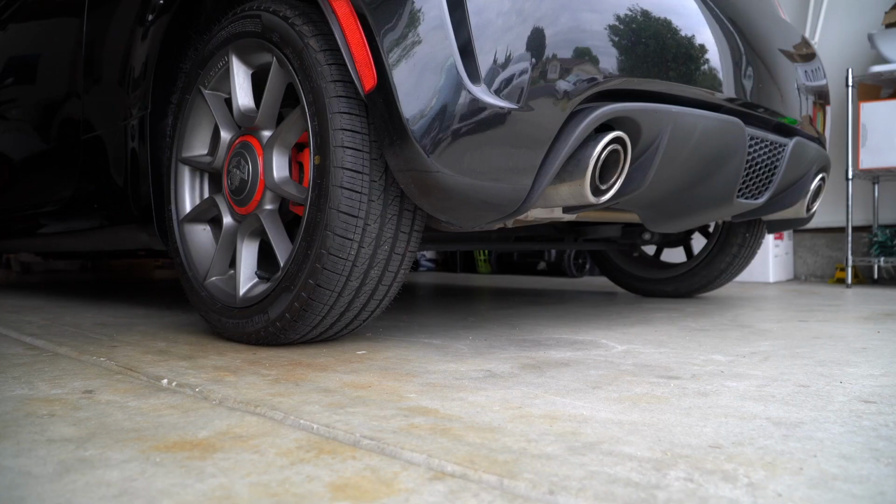Today I just wanted to break down the cost of having all these vehicles. I'm not gonna break it down too much as far as taxes and things like that, and I might not have exact prices, but kind of a rough estimate. But yeah, let's go and start off with the Abarth.